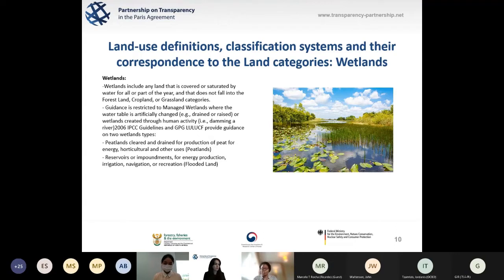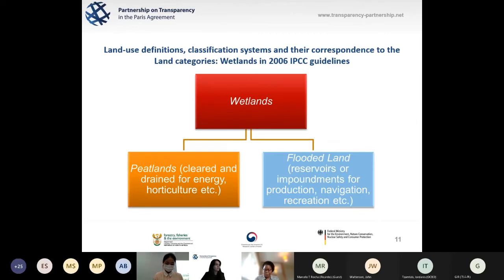I must say that for the wetlands, I know that the 2019 refinement can be used on a voluntary basis. There's much better guidance on how to estimate and report emissions from wetlands in Chapter 7 of the 2019 refinement. So please do consider that when you are estimating your emissions. Again, just to distinguish wetlands, the category wetlands has flooded land and peatlands. So the guidance in the 2006 guidelines has this distinction.